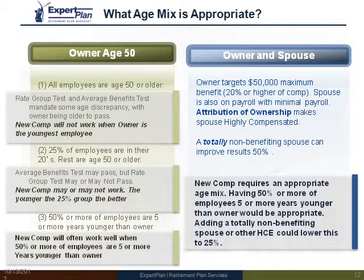So, new comp requires an appropriate age mix. Having 50% or more of the employees 5 years or younger than the owner is appropriate. And adding a totally non-benefiting spouse or other HCE could lower this to 25%.